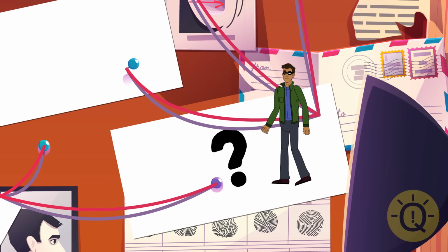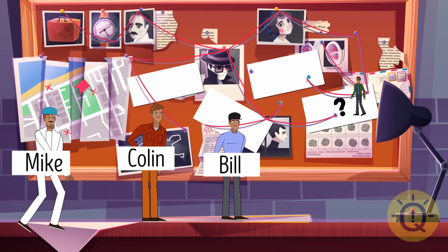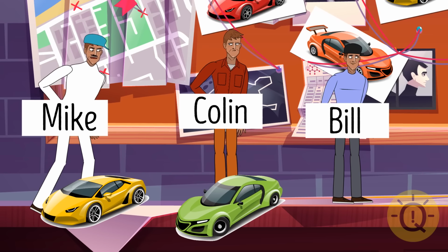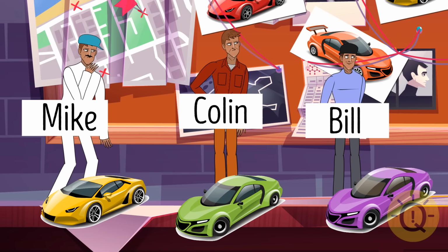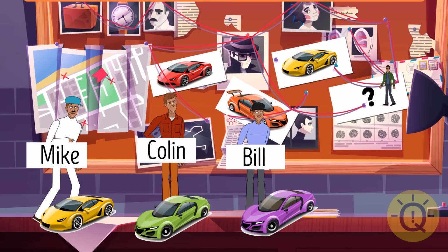But Brooke figured out his pattern. She thinks the thief will soon commit new crimes. Mike, Colin, and Bill are at risk because they own very expensive cars. Whose car will the thief steal tonight? If you already know the answer, make sure to share it in the comments.